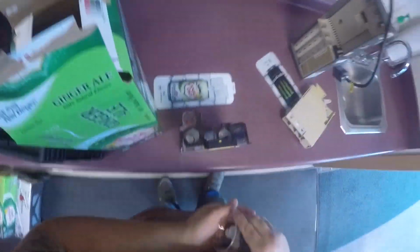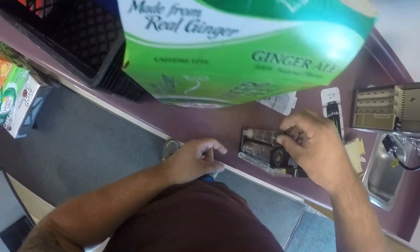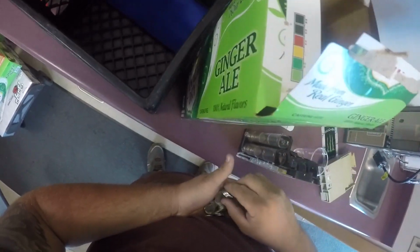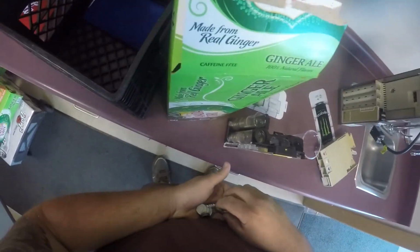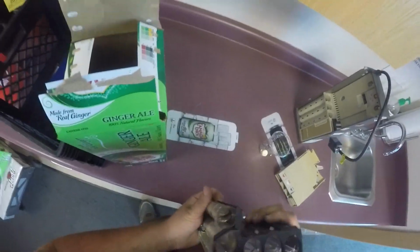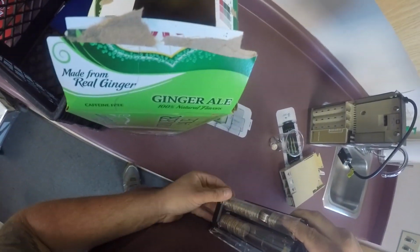Oh man, we dropped everything all over the place. I think that's nickels. So what we're doing here is pulling the coins out of this really old coin acceptor. This was one of the coin acceptors we had in the green and purple monster when we were trying to get it running. It's just a scrap machine now. It's not good for anything. So we're going to fill up this the best we can and put it in the coin mech that's in the machine.